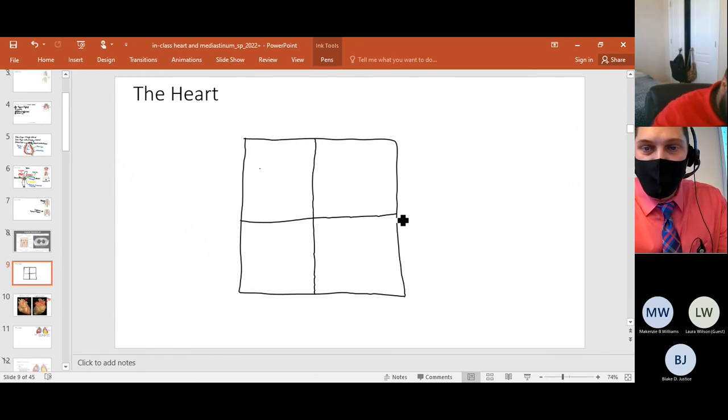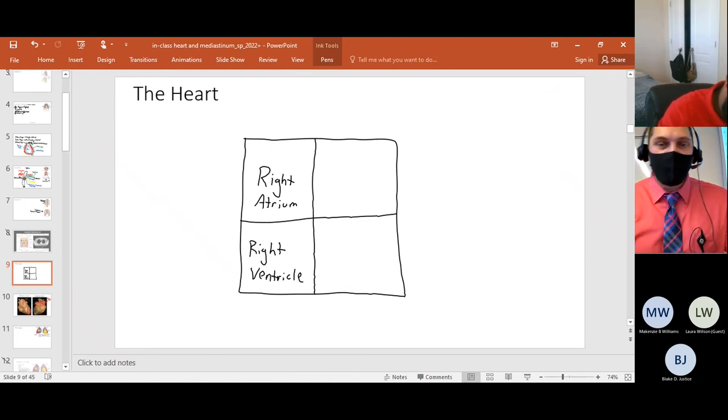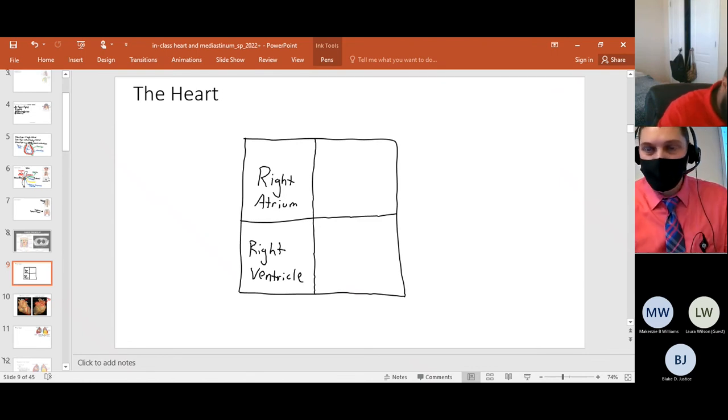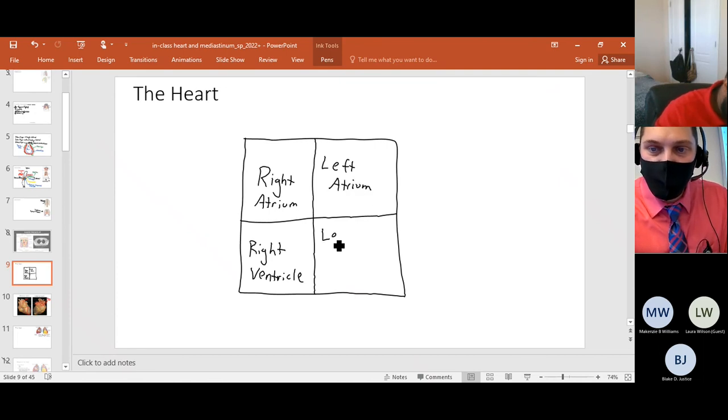I'm going to have a right atrium. I'm going to have a right ventricle. And if I have right atriums and right ventricles, chances are I have a left atrium and left ventricle too, right? I have a left atrium and a left ventricle.